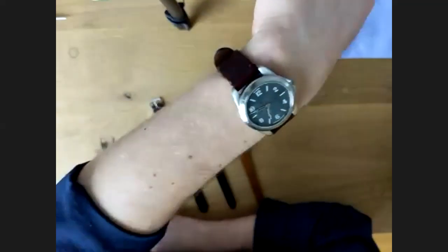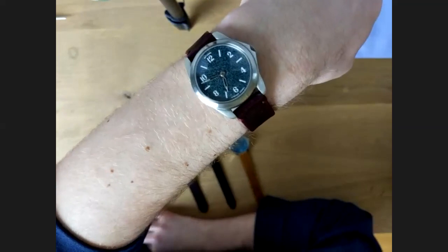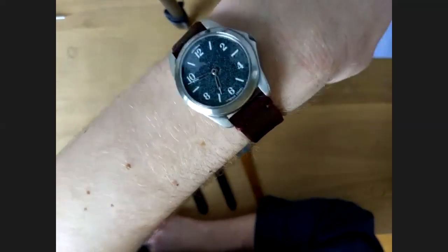Another question, a question for Nick. Are you wearing the green Fumet? No, I'm actually wearing the one-off. It's actually the sludge dial from the Model 1. So yeah, it's the speckled dial. I think that's actually a good thing.